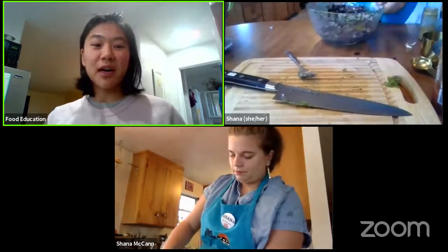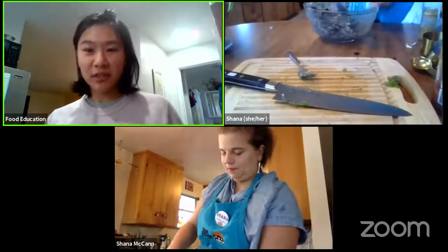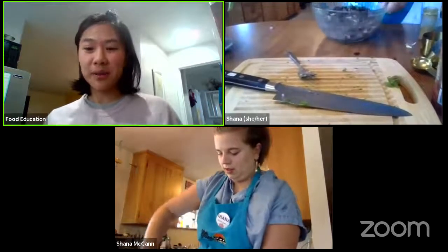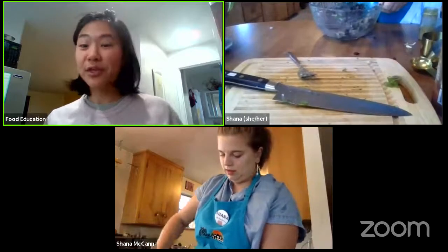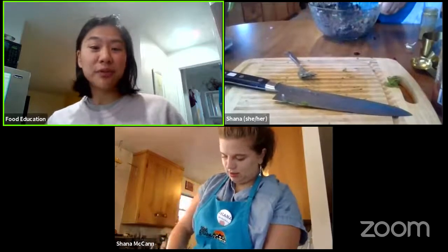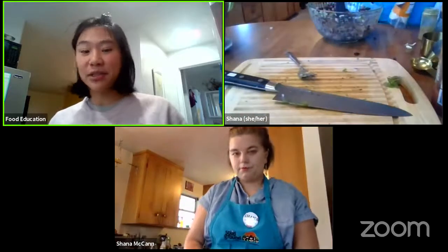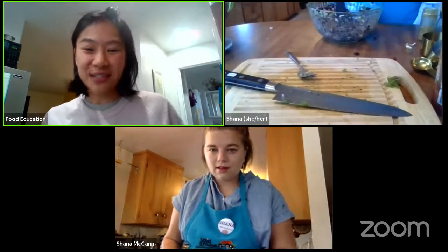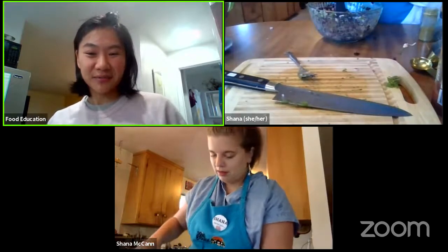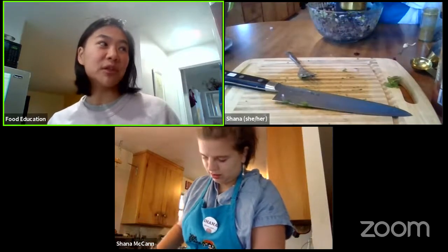What I love about this recipe as well is that it is a great example of a recipe as a framework. If you don't like black beans, if you prefer garbanzo beans or chickpeas, you can use that instead. If you prefer lentils, you can use that as well. If you prefer certain kinds of spices, you want to ramp up or play down the spices, you can do that as well. If you don't like parsley, you can use cilantro or vice versa. It's a great recipe for you to play around with what you prefer.